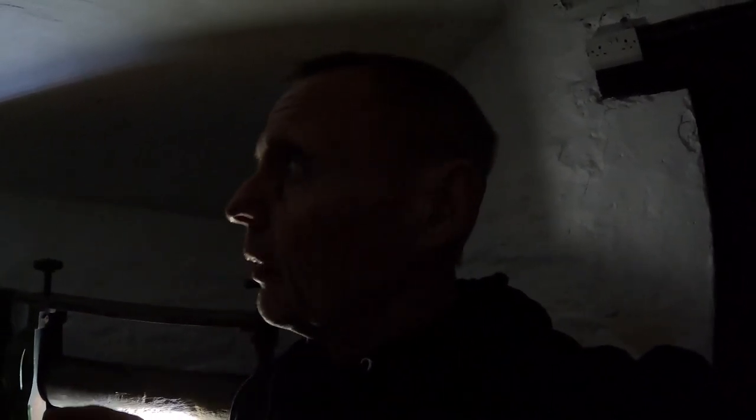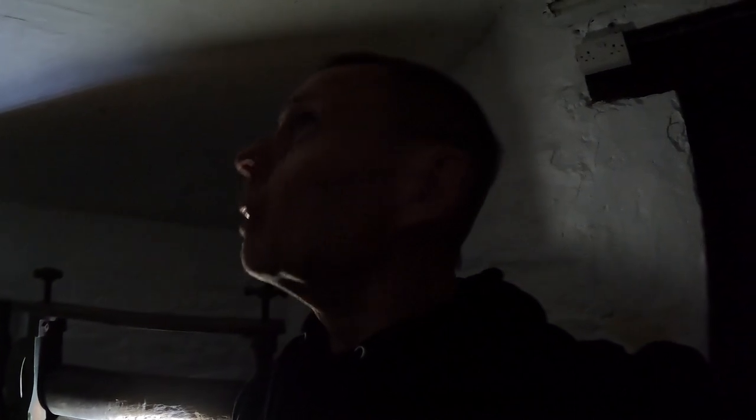Okay, right, I'm in the back room of the cottage. I think this used to be a toilet at one time. And there's a lot of screaming being heard in this room. It's a very small room. And there is a REM pod outside in the other room, and as soon as I walked into this room, it went off.